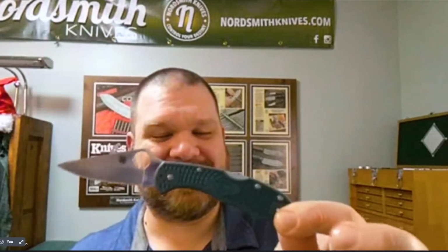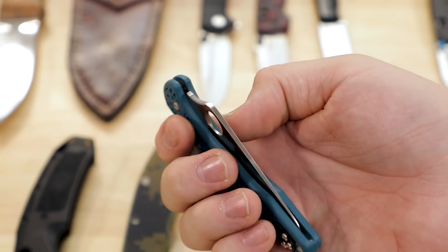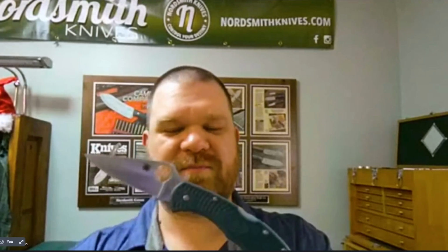And then the next one, which I think is going to make a good transition back into some of the stuff that you bought, is this Delica in the K390 steel. I picked this up this year. Another crazy high edge retention steel, one of the highest edge retention you can get in a steel these days. Not necessarily the highest, but it's way up there.